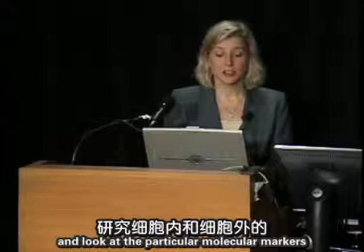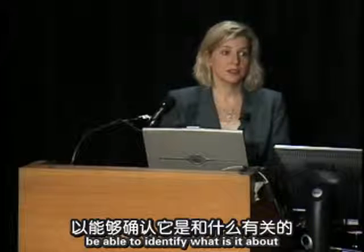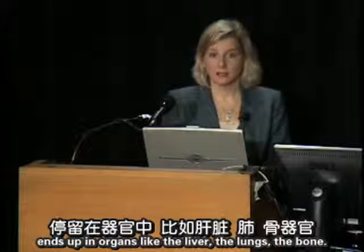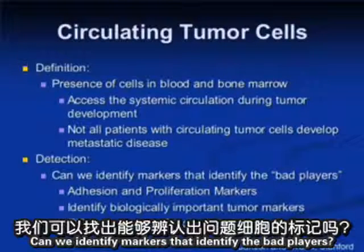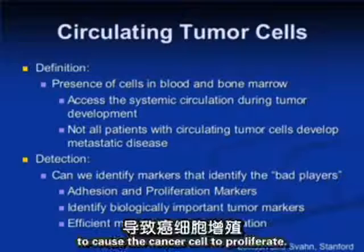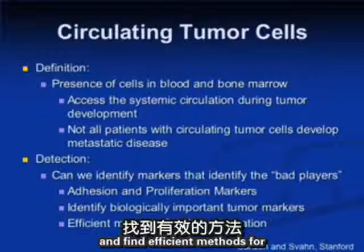and look at the particular molecular markers on the cells, intracellularly and extracellularly, to be able to identify what is it about some of these circulating tumor cells that make them more likely to cause metastatic disease or disease that ends up in organs like the liver, the lungs, the bone. So can we detect these? Can we identify markers that identify the bad players? And some of these markers are things that will cause the cancer cell to adhere, to cause the cancer cell to proliferate. Can we identify biologically important tumor markers and find efficient methods for characterizing these cells?